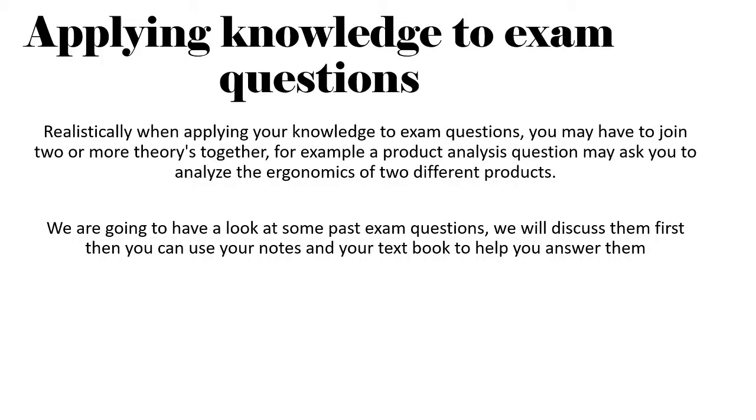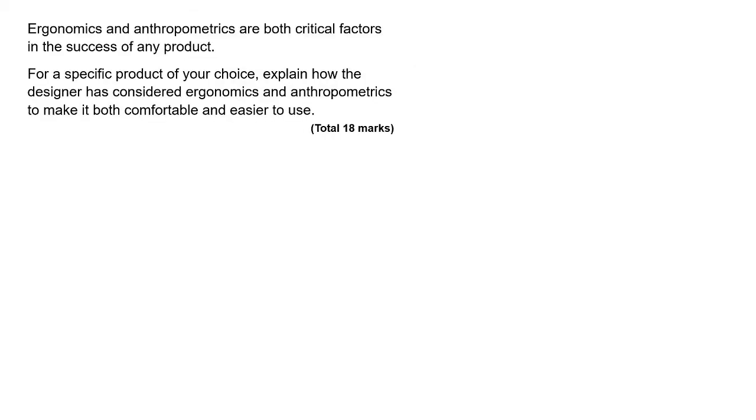So we're going to have a look at a couple of exam questions. So sometimes ergonomics is its own standalone question, but it might be quite a long question. Typically, this might be a 10, 12 mark question, and it asks you to analyze and compare. So the first one, ergonomics and anthropometrics.